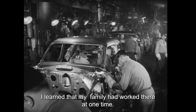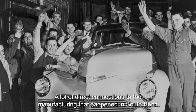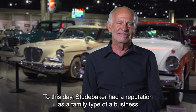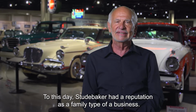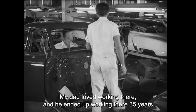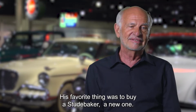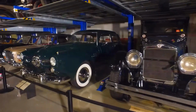I learned that my family had worked there at one time, a lot of direct connections to the manufacturing that happened in South Bend. To this day, Studebaker had a reputation as a family type of a business. It was a good place to work. My dad loved working there. He ended up working there 35 years. His favorite thing was to buy a Studebaker, a new one, and in the 50s we would drive it all over the country.